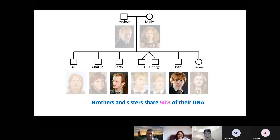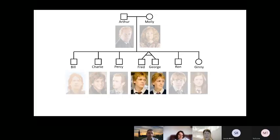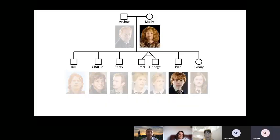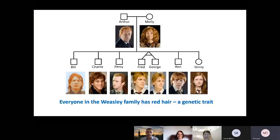Okay, so brothers and sisters share half their DNA. And so Bill and Ginny share how much? 50%, half their DNA. And then what about identical twins, Fred and George? All their DNA, yeah, 100%. And what about Ron and his mum? How much do they share? Yeah, 50%. Well done. And what about Ron and his dad? Yeah, 50%.